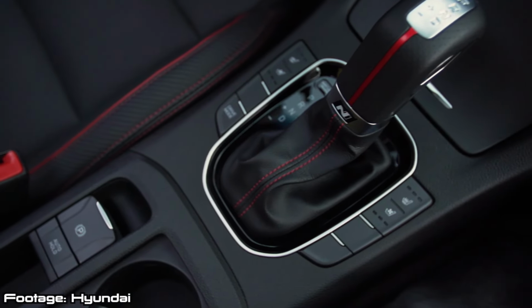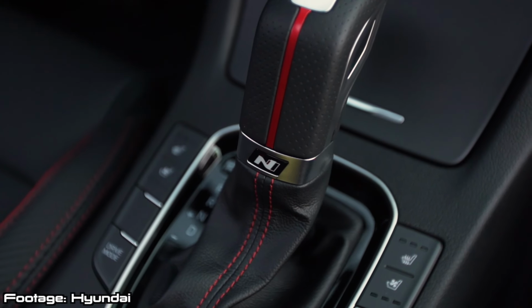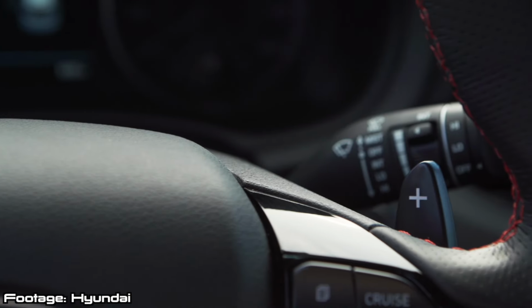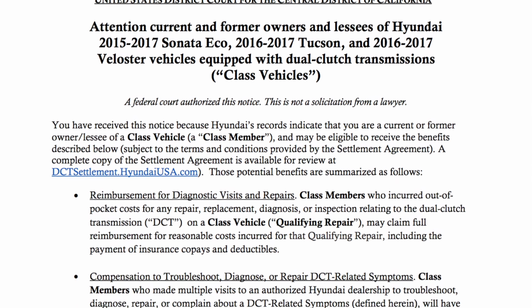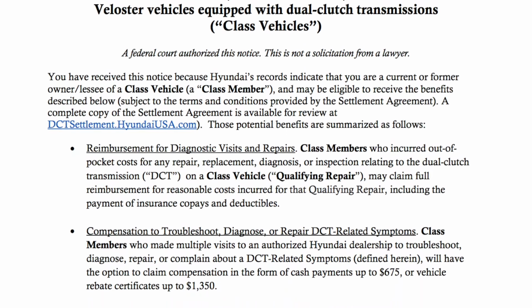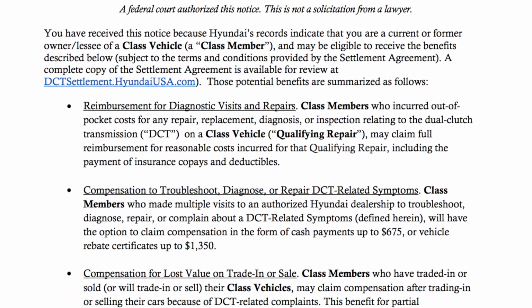The second thing I like about this car is the transmission. This one comes with a 7-speed dual-clutch gearbox. You could also save yourself $1,100 by buying the 6-speed manual version. Now, you should be aware that there's currently a class action lawsuit over the earlier versions of these dual-clutch gearboxes, such as those found in the early 2016 to 2017 model years.